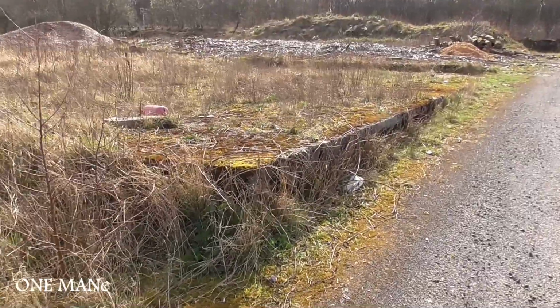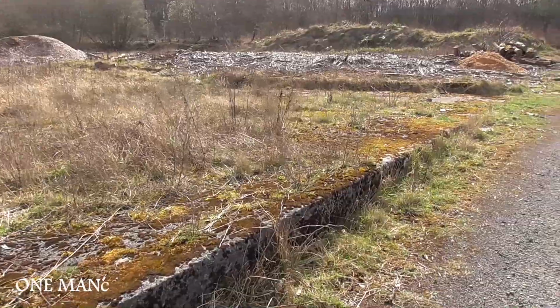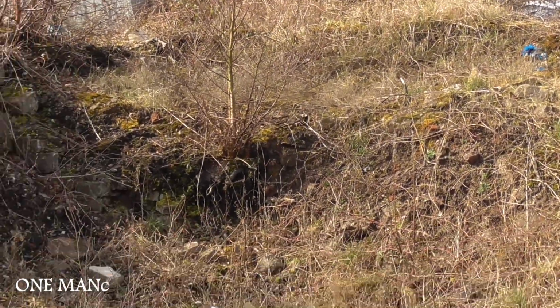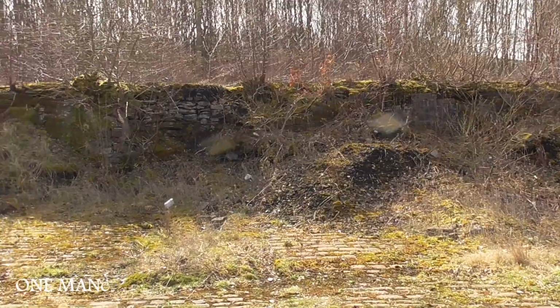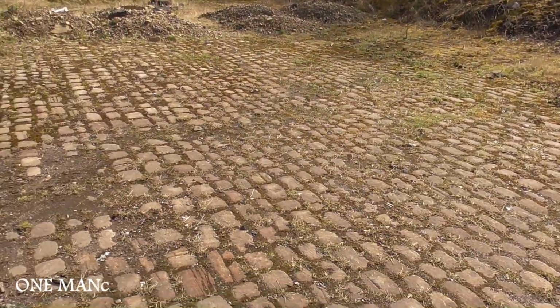Still a few clues, but nothing really to establish it railway-wise. Let's check it out. Right, so here we have an old buffer stop, and looks like we've got some old coal drops here. Very flush with the lines they are, and there's a bit of a gradient going down, so I expect this is where they were dropped off.